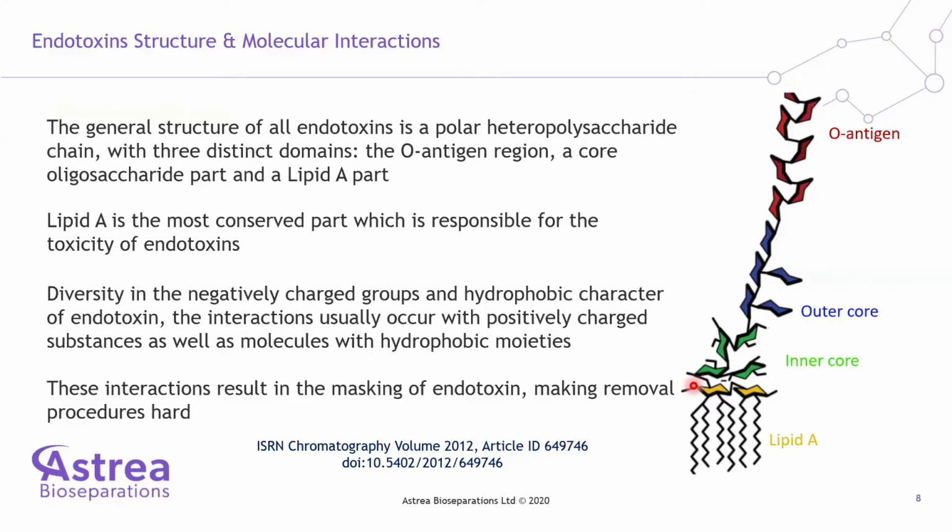Diversity of negatively charged groups and hydrophobic character of these molecules means that they can interact with other positively charged substances, and these interactions are via electrostatic interactions and by hydrophobic type interactions. As a consequence of these interactions, removal of endotoxin from biopharmaceuticals is generally considered to be quite difficult to achieve.